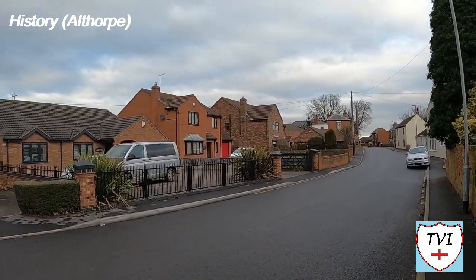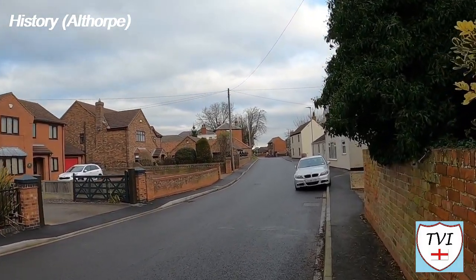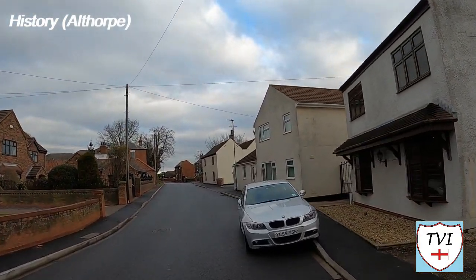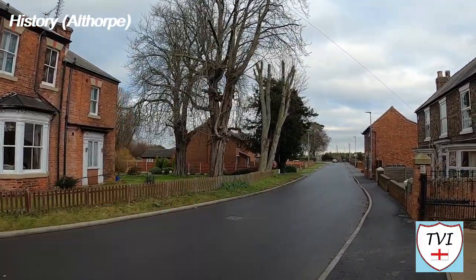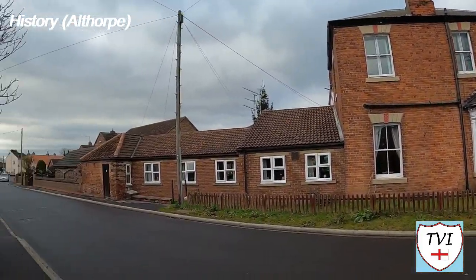Keadby Bridge also had an effect on the village. The modern A18 crosses the bridge, and until the M180 motorway, 1 mile to the south, opened in 1979, this was the main east-to-west route to Grimsby through Scunthorpe. As a result, the amount of traffic passing through Althorpe was quite large, thanks to the old route of the A18 previously running through the village. This was later diverted to the northwest.